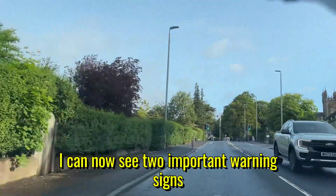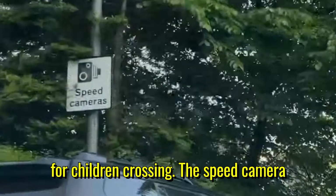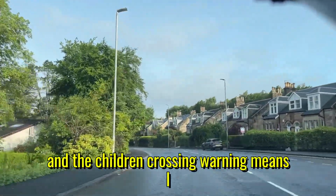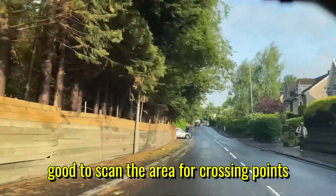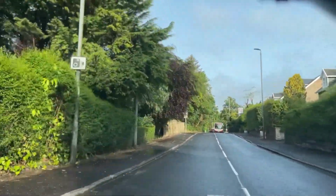I can now see two important warning signs ahead, one for speed cameras and another for children crossing. The speed camera sign is a reminder to stick to the limit, and the children crossing warning means I should stay extra alert, especially near schools or residential areas. It's always good to scan the area for crossing points or children nearby and keep your speed well under control.